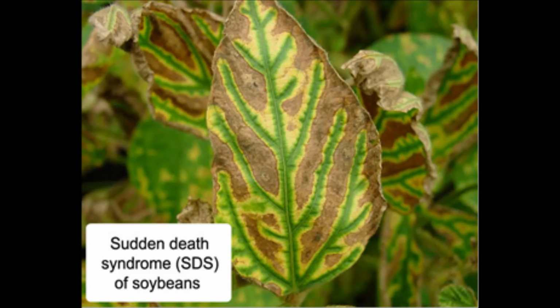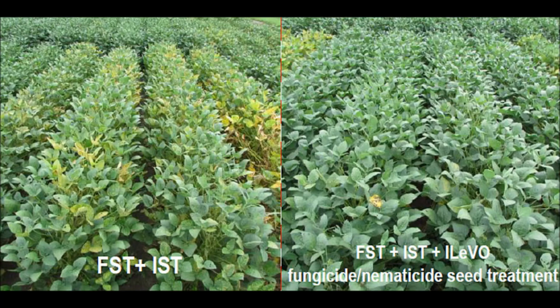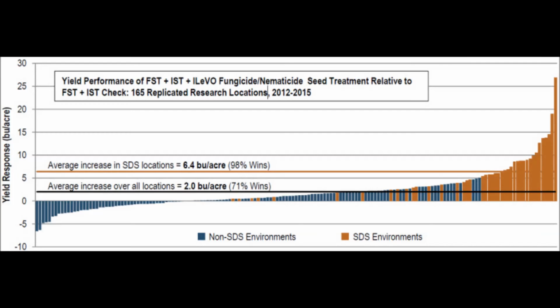So a couple things around that. Number one, make sure you're picking varieties that have good SDS tolerance. Try to plant in some fields that maybe don't have a history of SDS. And then of course the third option would be to use a Levo seed treatment as a little help on SDS. What we've seen out of that is about a 2-score improvement on SDS control. So if we take a variety that maybe has a genetic tolerance of a score of 5, we could improve that to a 6 or 7 by using Levo, especially putting it into these early planted conditions.